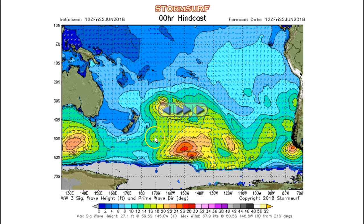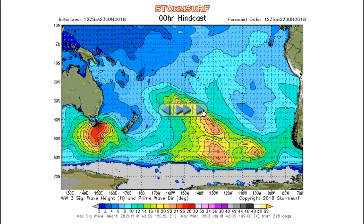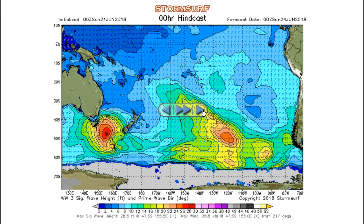The point being, yes, a tiny little swell was likely generated, pushing towards Hawaii and the U.S. West Coast for maybe sometime next weekend. We're not talking anything significant, but that is literally the only thing that is going on. We'll just roll this out and you can see no seas in excess of 30 feet.